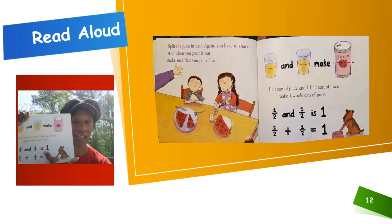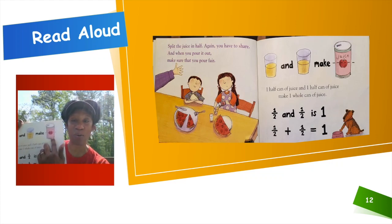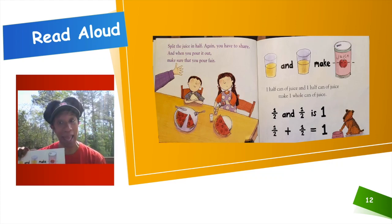So 1/2 can of juice and 1/2 can of juice make a whole. There we are with those words again. Half and half make a whole. So 2 parts make a whole.